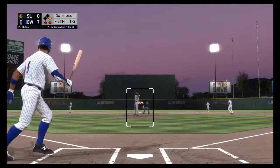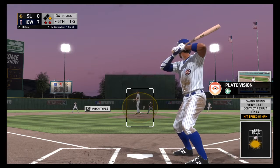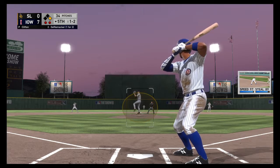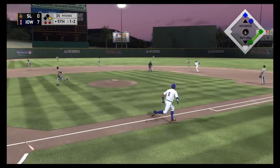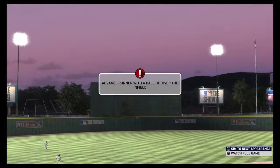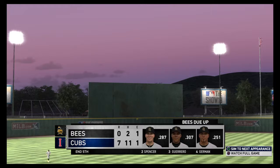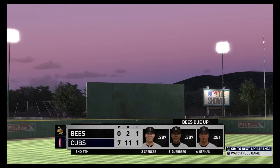To 1-2 now. Here we go, come on now. Hit in the air out toward left. Green is there, and that retires the side. So it's no runs, no base hits, no errors, and 1 man left on base. We're through 5 here at the ballpark. The I-Cubs are out in front, 7-0.